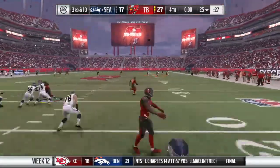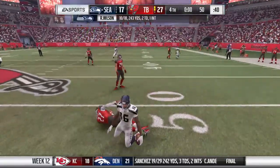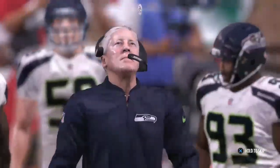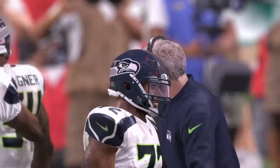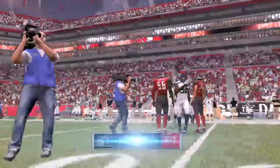Now it's Wilson. It's caught. Lockett. And he's brought down after a good gain. And, Charles, you know what coaches always tell us. We want to win our home games. That much we know. We want to protect our home turf. They got that done in this one.